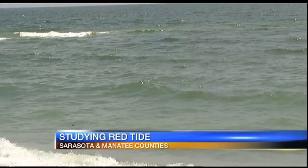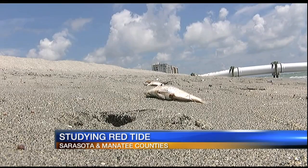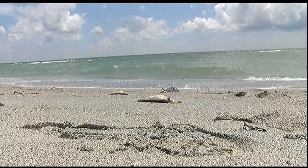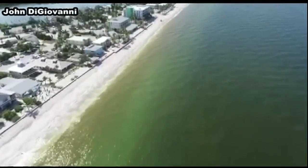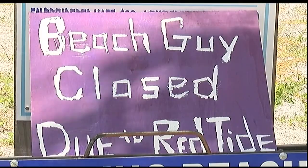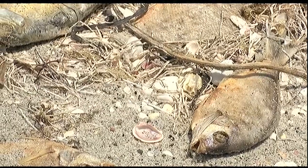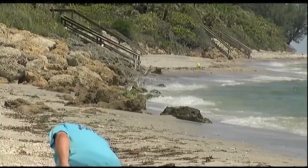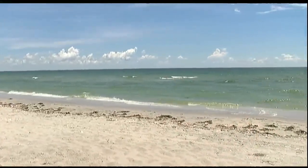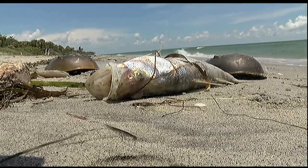It is a naturally occurring algae bloom, but it can be exacerbated by fertilizers, human and animal waste, and other pollution. Mote Marine, teams at USF, and Florida Fish and Wildlife have all been studying it and looking for a solution for years. Now, one Suncoast resident, fed up with seeing all of that dead wildlife, thinks it's time to get creative and wants to form a think tank of mayors from Naples all the way to Sarasota that could pool all their resources together to find a solution.